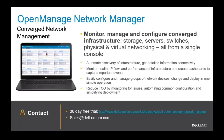We can also manage Windows and Linux, and even Solaris servers, for that matter. And so the list goes on, and this list is actually constantly growing, and we're adding new devices all the time. So you can see there is deep and extensive multi-vendor support with Open Managed Network Manager.